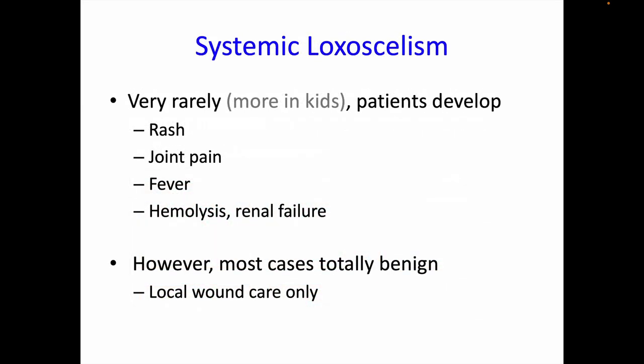Very rarely after a recluse spider bite, but more commonly in kids than adults, patients can develop systemic loxoscelism characterized by a rash, joint pain, fever, and hemolysis, and sometimes even renal failure. That being said, most cases are totally benign. Even if they develop a little necrotic skin lesion, all they need is local wound care, and it will get better, although the healing can take a few weeks in some cases.